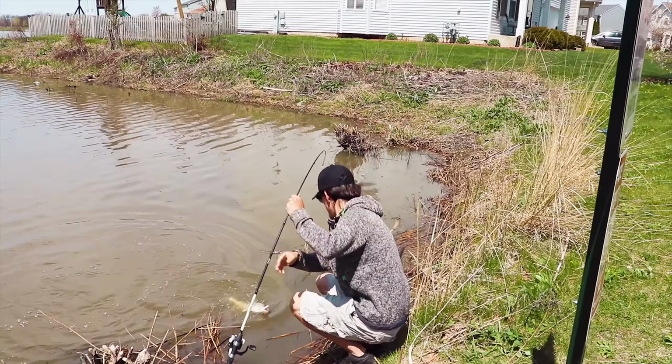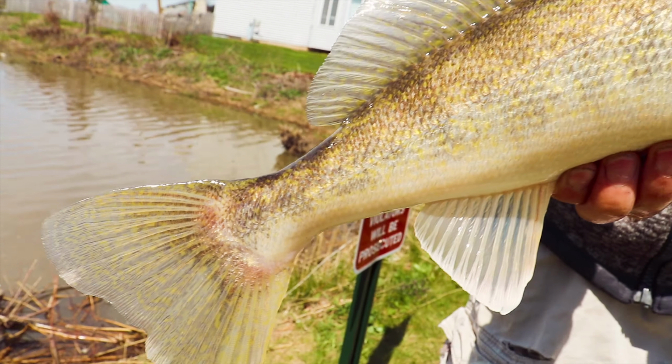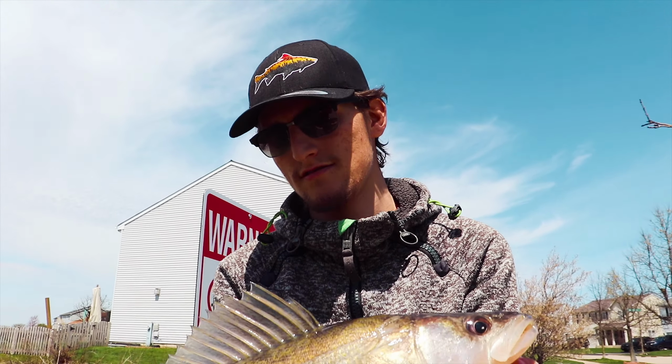Look at that. This is my second walleye from here. Back in 2015, I was told that these were stocked in here, and I didn't believe it until last year, and I caught my first one. And now we got the second one. Beautiful walleye. Slow retrieve, Tommy. Off the bottom. Beautiful fish.